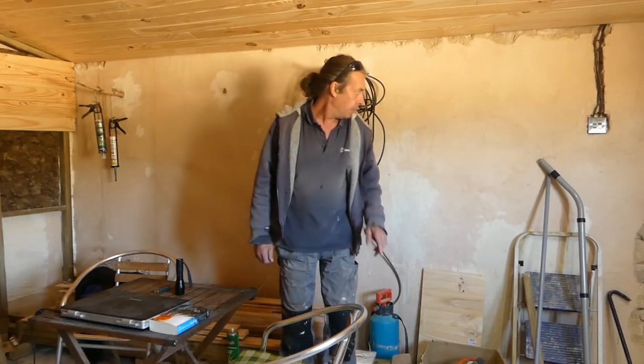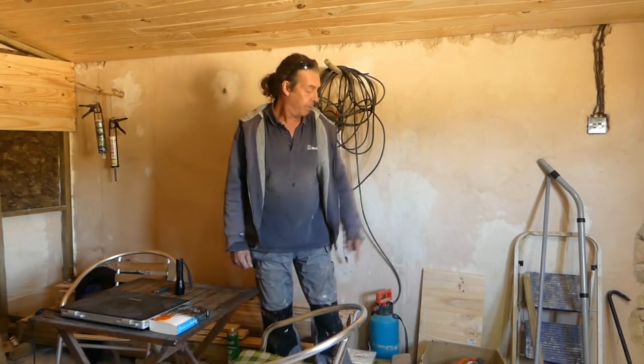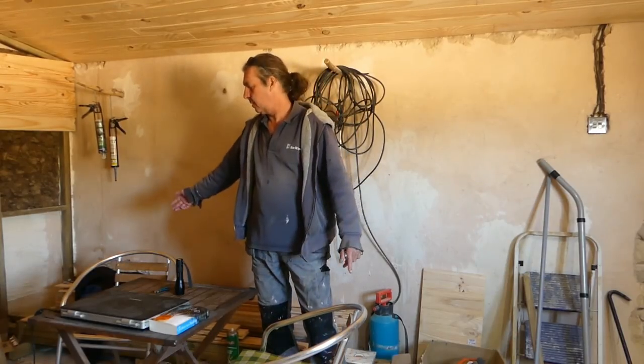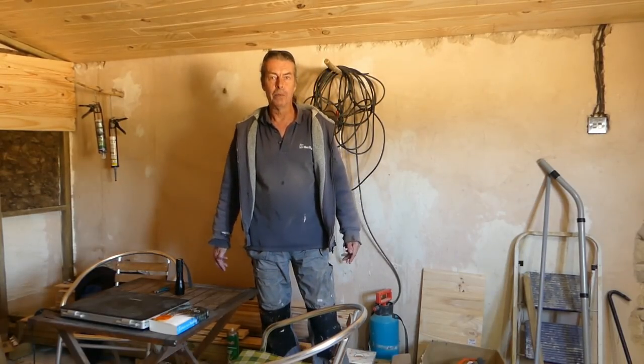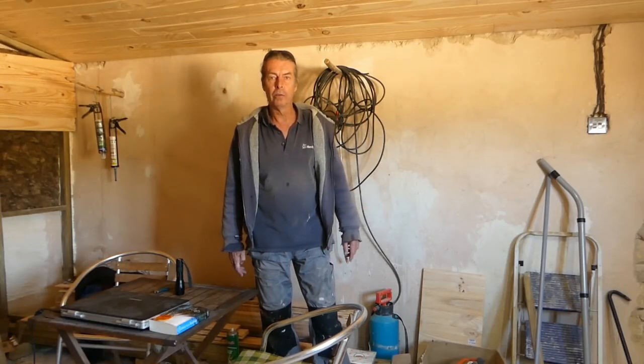The first thing I need to do is cut a channel in the wall. Well, the first thing I need to do is make some space actually, because it's the right tip up here, and give me some working room, and then mark and cut the channels on the wall.